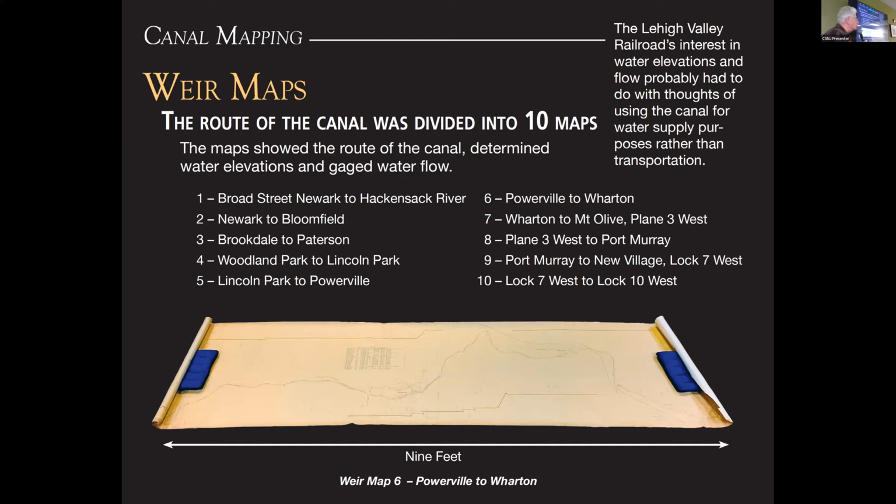So we actually have copies of all these maps, including a couple of more. The originals are, well, not all of the originals, because we do have a couple of originals, but they're in the state archives. Let's take a closer look.